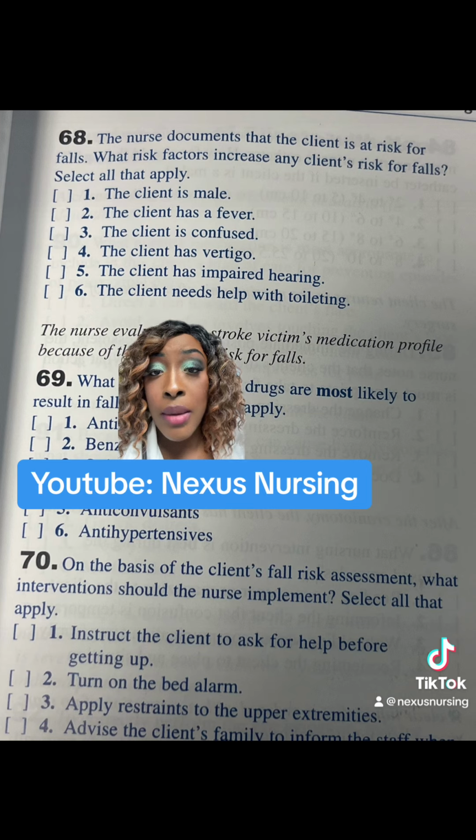So the correct answer is being male, being confused, having vertigo, and also needing help with toileting. All of those increase the risk for falls.